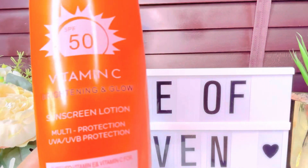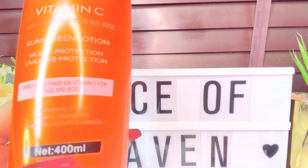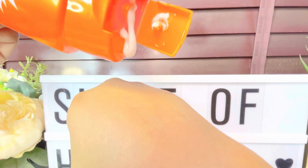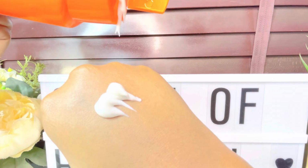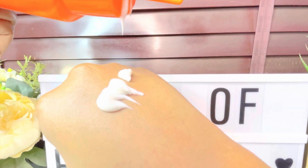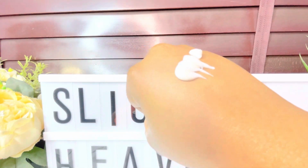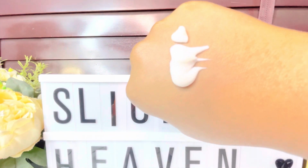Okay, so we've talked about the smell, we've talked about the size. As you can see, it's a 400 ml bottle. So we're going to talk about the texture, the actual texture of this. Okay, so you can see that it's runny and lotiony. The color is white, and it comes out as a white color, very runny, like a lotion texture. I'm trying to make sure you guys see it clearly. Okay, and I'm just going to massage it.